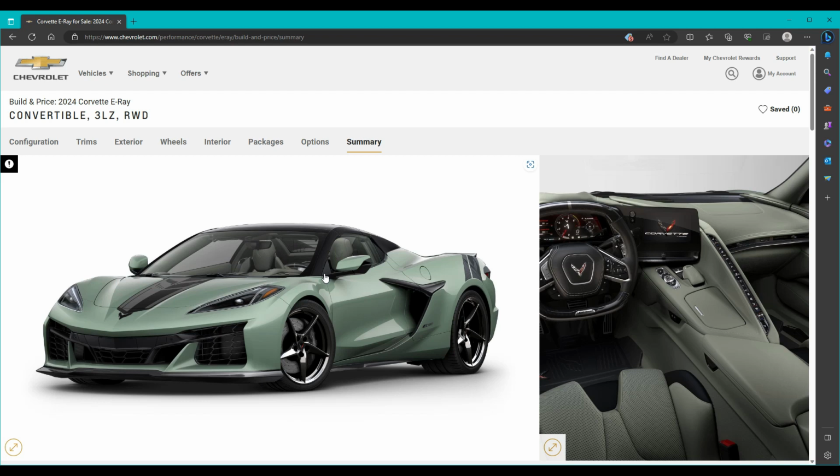Well, I hope you guys enjoyed hearing me kind of rant about not getting my Z06 for 23. Going to try for 24. Unless something absolutely crazy happens, like I said, with a strike or some crap like that, there should not be a reason why I do not get a Z06 in 24.